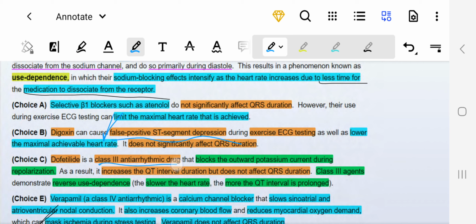Dofetilide is a class 3 antiarrhythmic drug, a potassium channel blocker, right? We talked about this. It increases QT interval duration but doesn't affect QRS duration. This is important. Okay, class 3 agents show reverse use dependence, this is really important. Do not forget about the mechanism. The slower the heart rate, as I talked about, the more the QT interval is prolonged. This is important. Inverse relation, right?